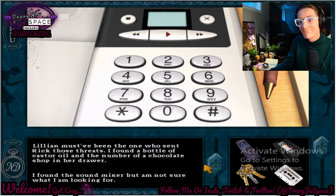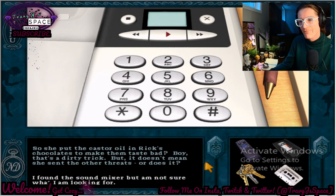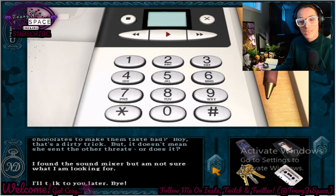Lillian must have been the one who sent Rick those threats. Yeah. I found a bottle of castor oil and the number for a chocolate shop in her drawer. So she put the castor oil in Rick's chocolates to make them taste bad? Boy, that's a dirty trick. But that doesn't mean she sent the other threats. Or does it? I mean, it is pretty sus, I gotta say. That's a pretty big thing, too, to do.